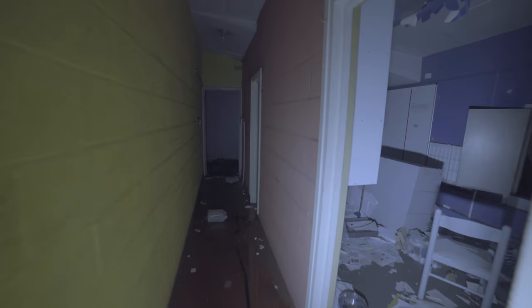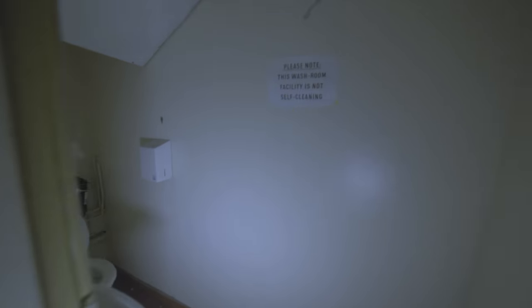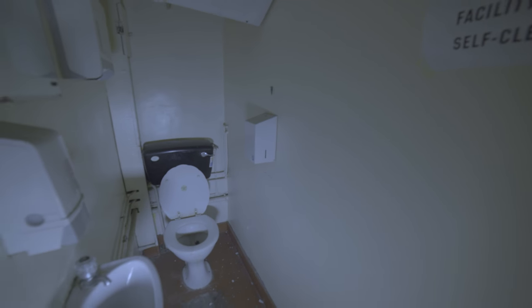No climb. Strange where we've been in there. We've been in there. We've got a little toilet for the projectionist, his own little loo. It's quite nice. Quite nice of them.